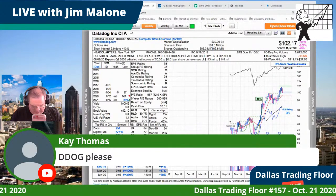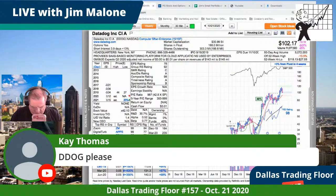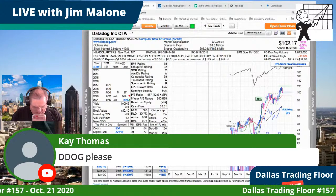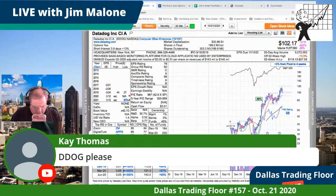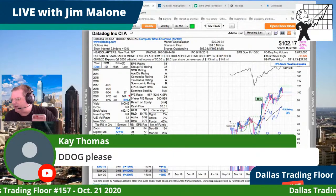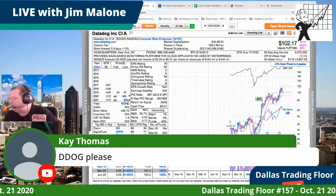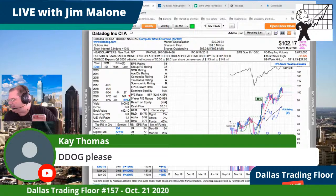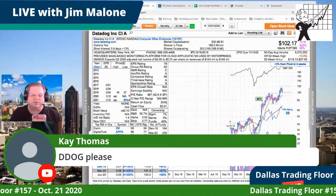DDOG has broken and may go lower. So I'm going to put that out there on the chat. It's off $10.19. It has broken the trend line, which is the 21-day exponential. This is probably moving lower. So if you do have this, you might want to protect your position. You might want to sell and wait to see if it regains strength. But I think with Datadog, you've got to be careful, it doesn't look good.